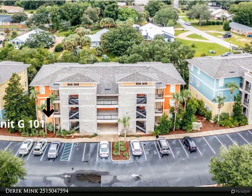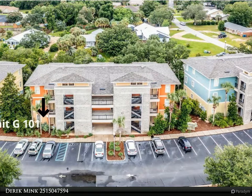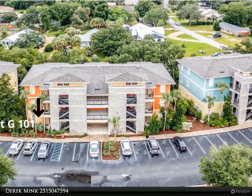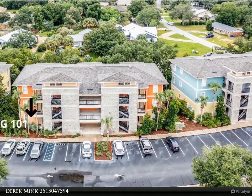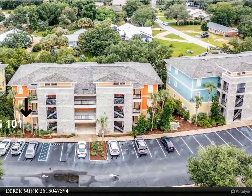Custom features throughout including crown molding, recessed lighting, and high ceilings. Enjoy the spacious primary bedroom with large windows and bath with double vanity and walk-in tiled shower. Both the other bedrooms have their own private baths as well. French doors lead out to private covered patio.